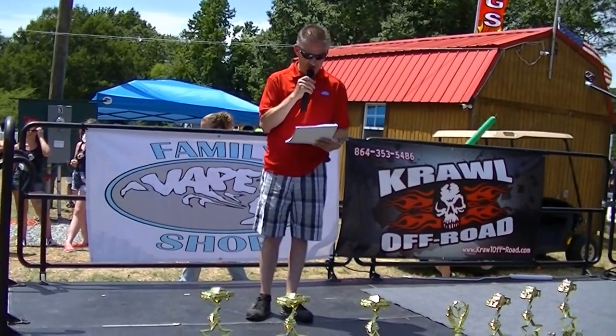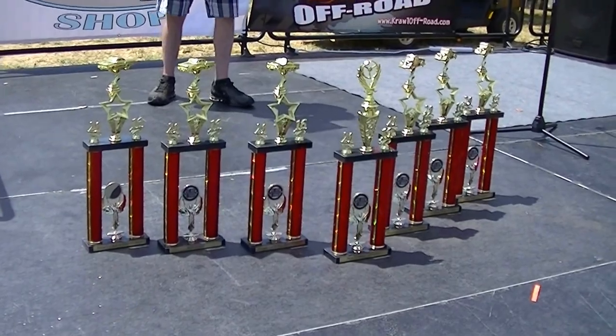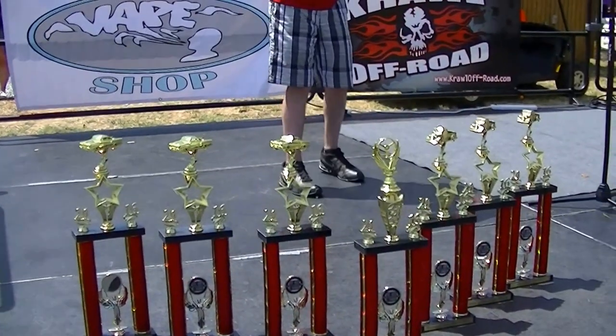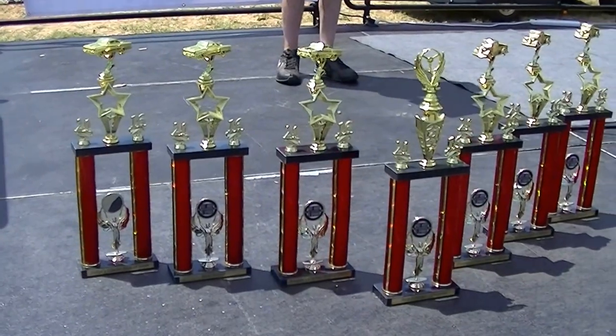So I'm going to start off right off the bat. I want to go with our best import car. Again, best import car is going to be C407. Can I have the owner of C407 come to the stage, please?